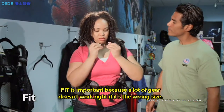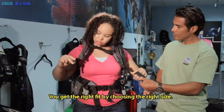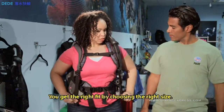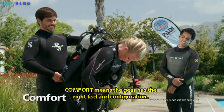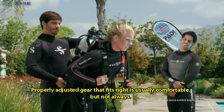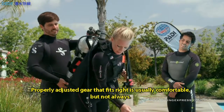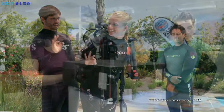Fit is important because a lot of gear doesn't work right if it's the wrong size. You get the right fit by choosing the right size. Comfort means the gear has the right feel and configuration. Properly adjusted gear that fits right is usually comfortable, but not always. If it's not comfortable, keep looking.